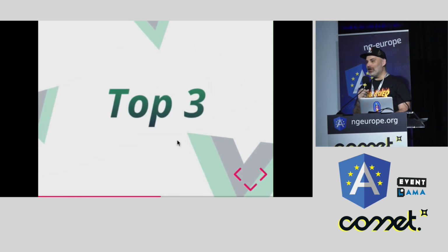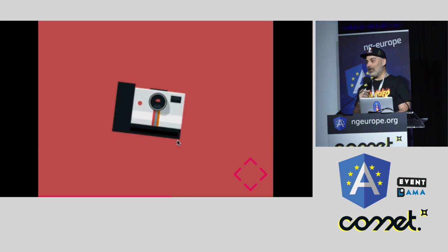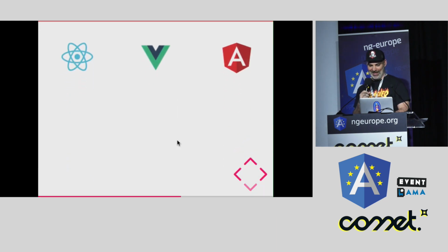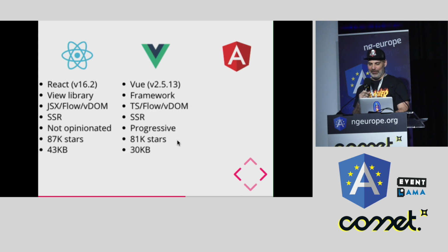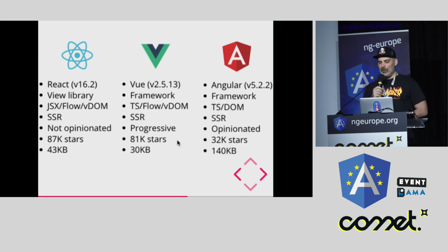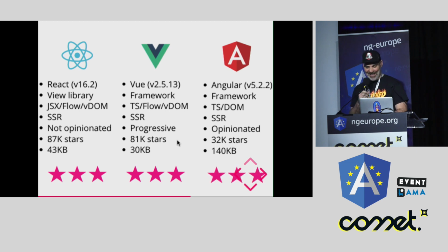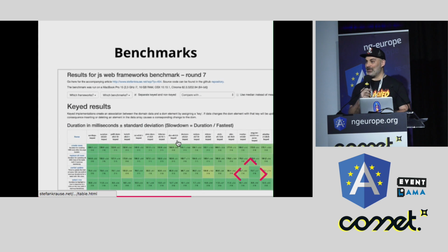So I don't want to talk only about Vue, but this is an interesting moment, so I put this picture in. Okay, prepare yourselves. I'm going to compare the top 3 frameworks, and I'm going to just leave it there. I'm not going to go into details, but you can probably see what the main differences are. And I'm going to rate first React with 3 stars. Oh, Vue as well with 3 stars, and Angular as well with 3 stars. What's going on? You are crazy, Gerard. No, I'm not crazy. I will support this with some data.